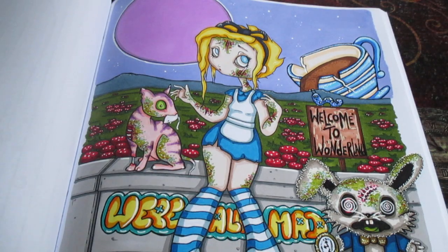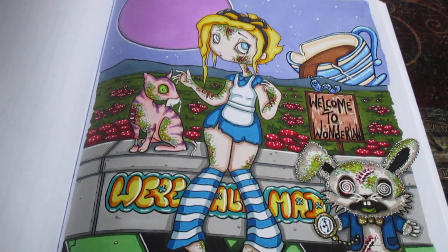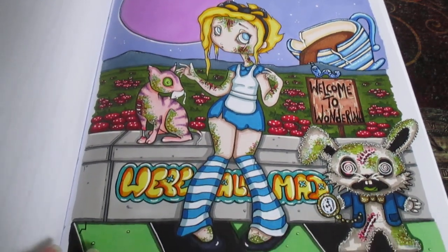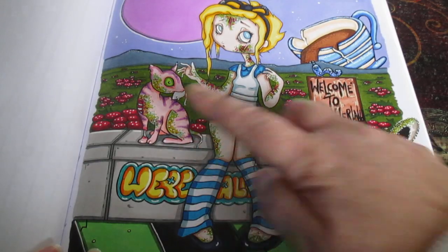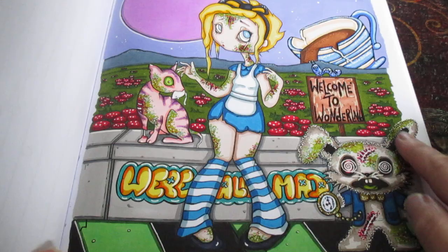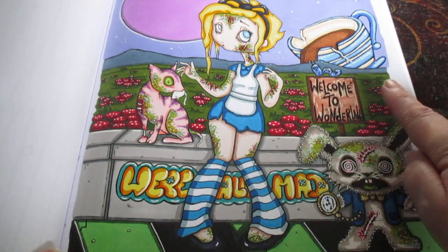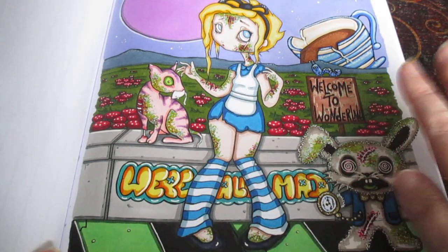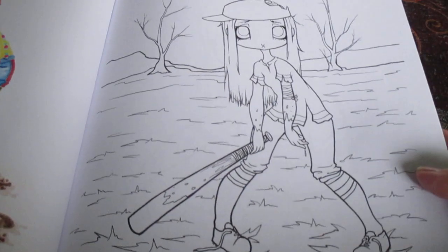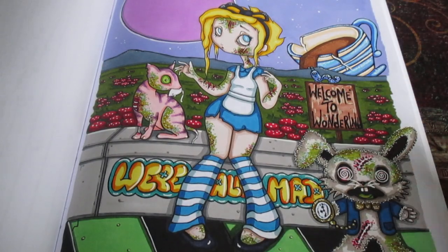So I had an idea because I wanted to do this for the Create Your Own Wonderland hashtag. All that was in this page was her, the cat, the wall, and this sort of background here. So the field and the mountains, but nothing on the field. It looked very similar to this sort of landscape. So nothing really, a bit of grass type thing.